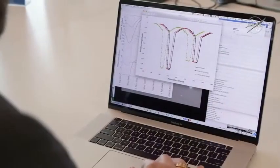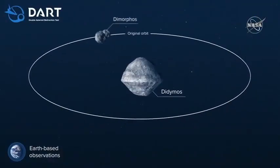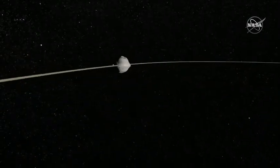These curves show the brightness change due to Dimorphos moving in front of and behind Didymos. We can tell how quickly Dimorphos is moving around Didymos. We make these measurements before DART arrives, and then this is the same technique that we'll use after the impact to determine how much we've changed the orbit by.